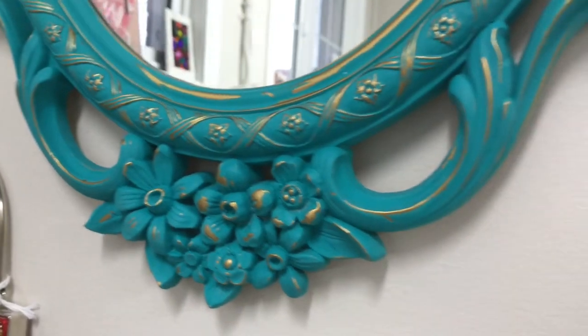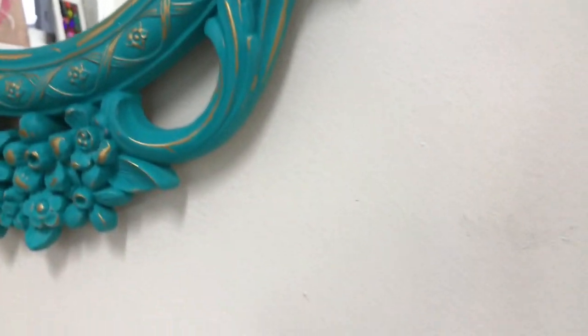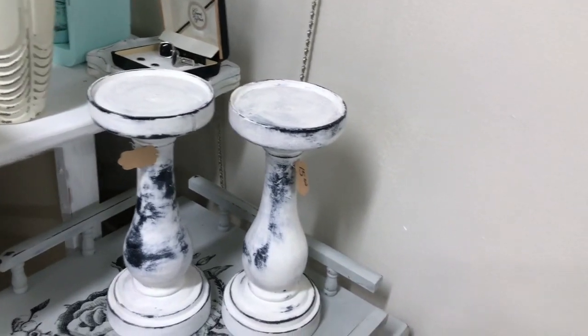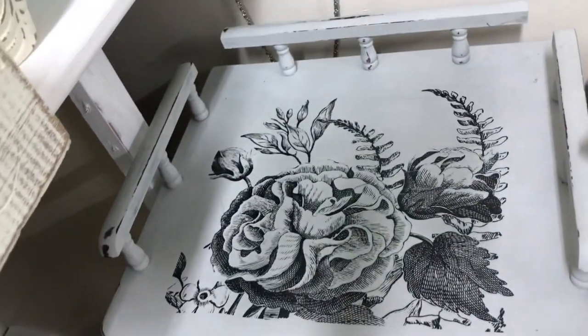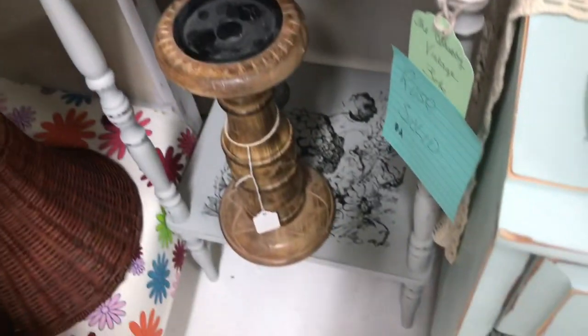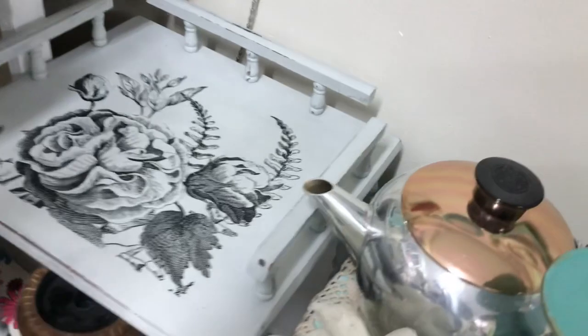I love wet distressing and bringing back all of the beautiful color from underneath, especially when it's a gold. This is another table. And I've got also lots of candlesticks and lots of candlesticks coming. Okay, just bear with me guys because I want to show you this. There, IOD transfer. I did this on the top and on the bottom of this cute little table. Those transfers are so fun.